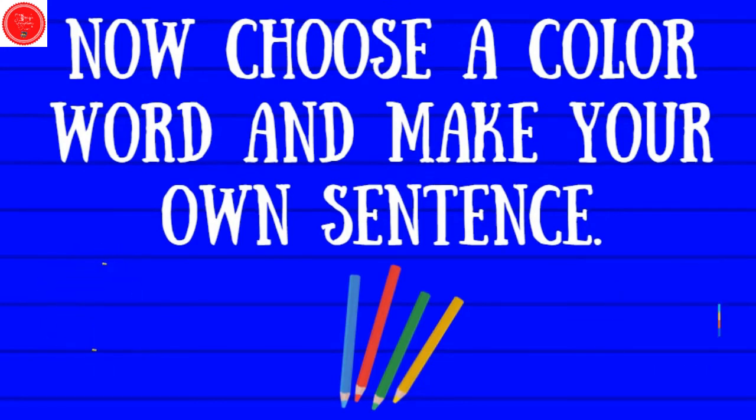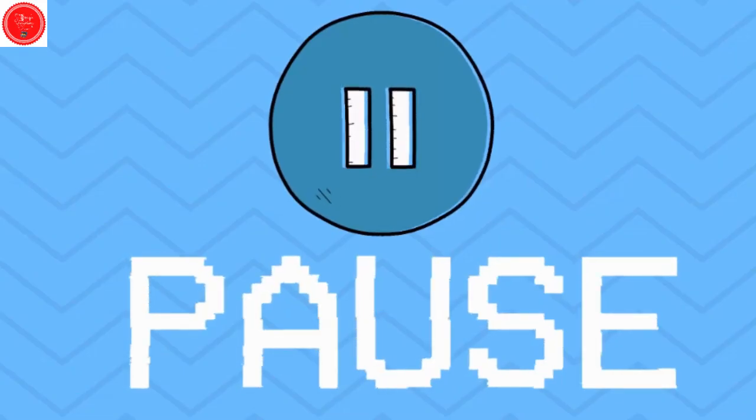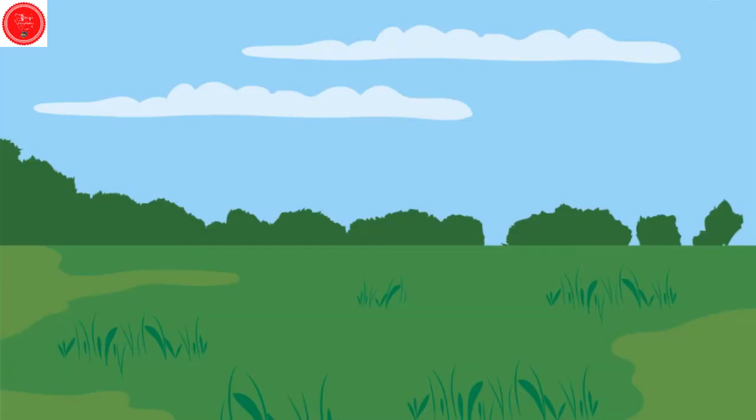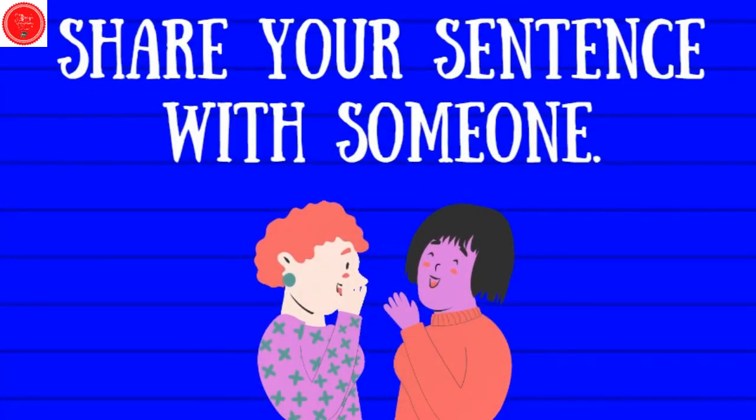Now, choose a color word and make your own sentence. You can think up your own sentence, or you can use this picture to make a sentence. Pause the video if you need to work. And if you're not writing, just say your sentence out loud. Good job. Share your sentence with someone.